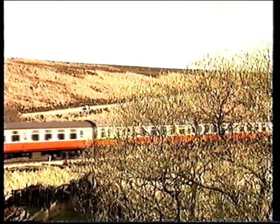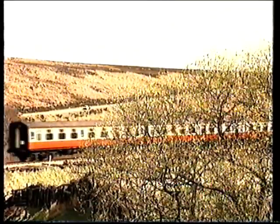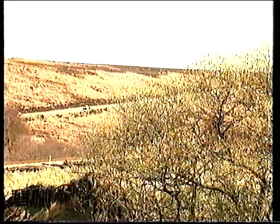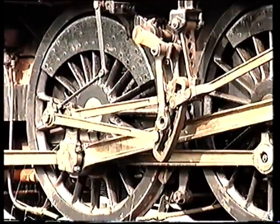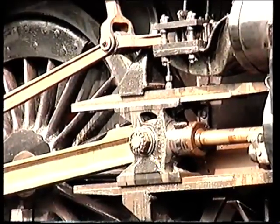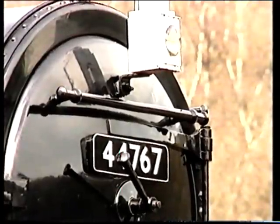The engine was part of a batch of 100 engines on which various experiments were tried, which included Caprotti valve gear on 22 engines, various forms of roller-bearing axle boxes, and on this engine alone, outside Stephenson link valve gear. It's worked on BR steam specials and, after an overhaul, returned to work on the North Yorkshire Moors Railway in early 1992.